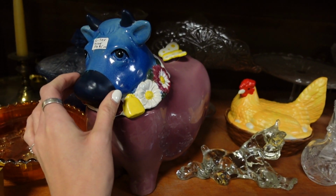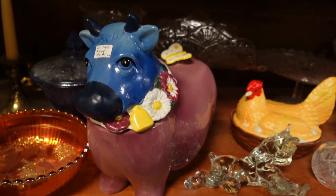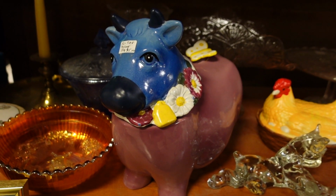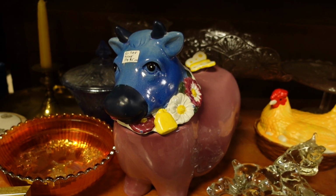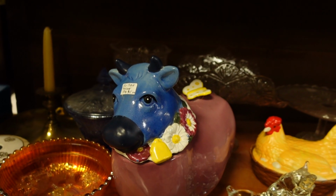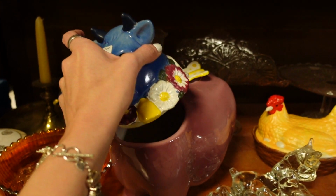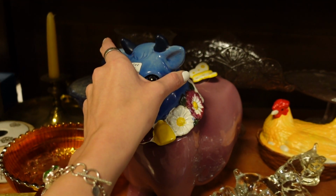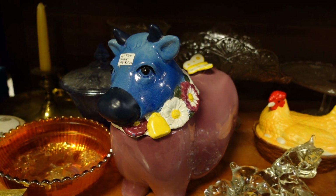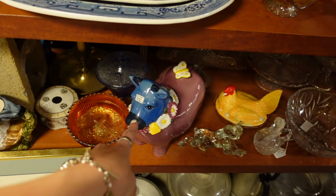This was interesting because this was a McCoy pig. I know you're thinking the same thing I was thinking, which is, wait a second. That does not look like a pig. But also, that head does not look like that goes with that body. But that's just an observation. I could be wrong. I've never seen that cookie jar before. Maybe it's a special cookie jar.